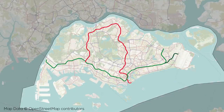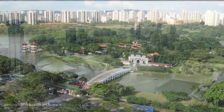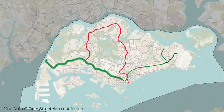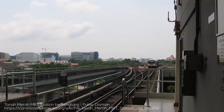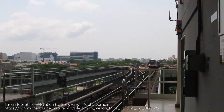That leaves us with the North-South line and East-West line as they are today, forming the core of the MRT network. The North-South line has 27 stations over 45 kilometers of track that are mostly above ground for a wide station spacing. The North-South line serves Marina Bay, the downtown core, sometimes called the Central area, the Woodlands, and Jurong. The East-West line has 35 stations over 57 kilometers of track that are also mainly above ground with a wide station spacing. The East-West line serves Tuas, Jurong, the Central area, and Changi Airport. Both the North-South line and East-West lines operate on standard gauge tracks with 750-volt DC third rail power.